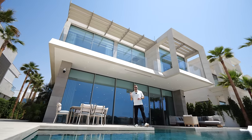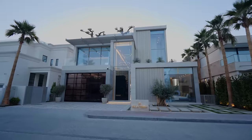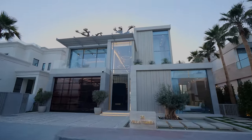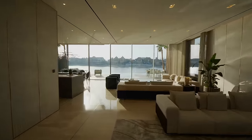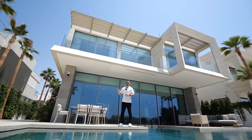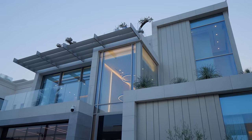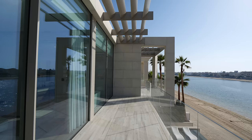This architectural marvel behind me was designed and developed by Valar. It sits on an 8,750 square foot built up area. Internally, it's 7,800 square feet. It has 6 bedrooms, all with en suites, and it's over 3 levels. Most importantly, the location is incredible. We're right on the beachfront here. I'm gonna show you around the entire house today.